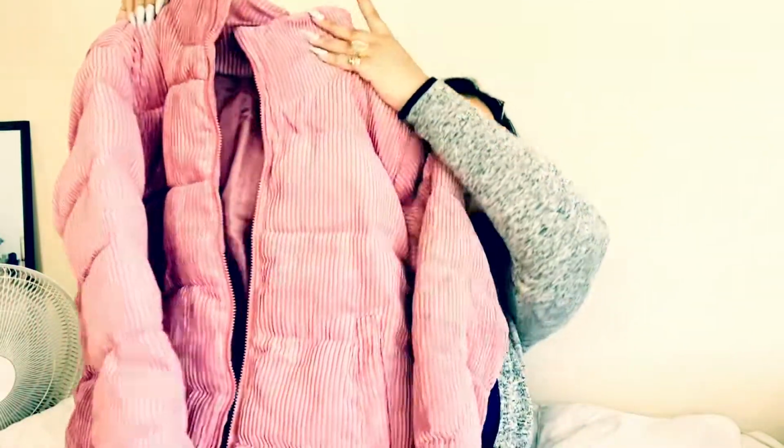Then I got, because we do wake up really early, look at the coat I got. It's like a big poofy coat. It's velvet. It's pink. I'm shaking my ring light. It looks so good. And it was on with my employee discount. I think I got it for like $14.